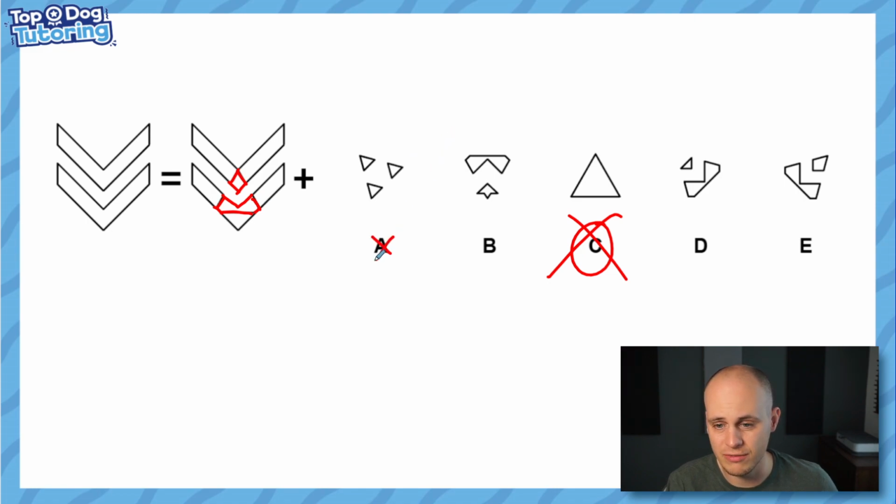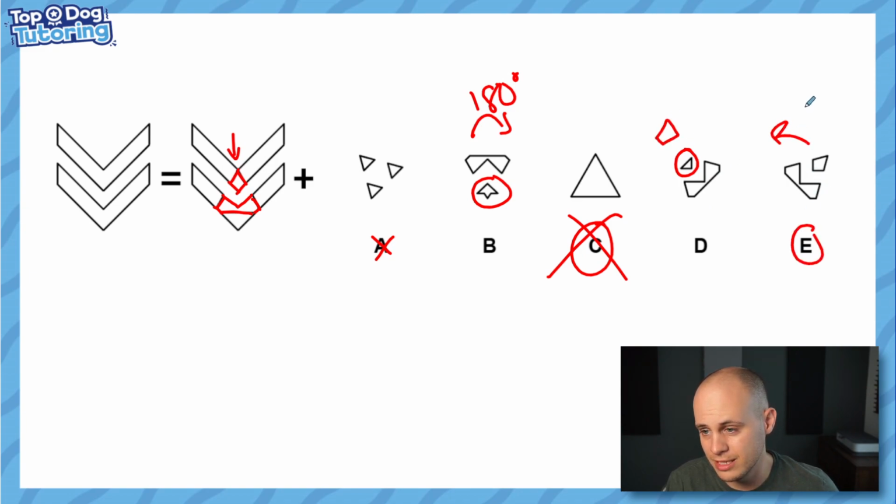A is wrong because it's in 3 pieces. Mine's in 2 pieces. B is wrong because of this top bit here. So if I turn this around 180 degrees, I'm not going to get that little weird looking piece at the top there. I want a more of a diamond shape. Again, with D, look, it's just not the right diamond shape that I'm looking for. Whereas E, if I just turn it a little bit this way, maybe like 45 degrees, it looks precisely like what I've just drawn. So well done, guys, if you managed to get that one.